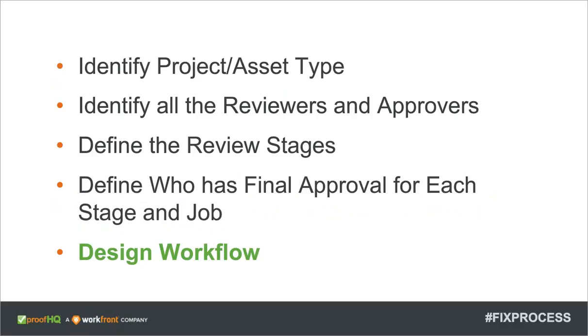So now we've gone through some things for you to consider. So let's design your new workflow. We recommend creating, some people work best visually, some people work best with lists. So you can create a flow chart. One within our system here at Proof HQ, it's a flow chart design.